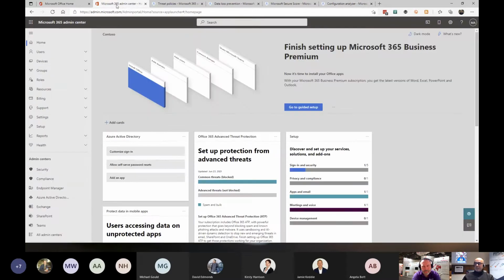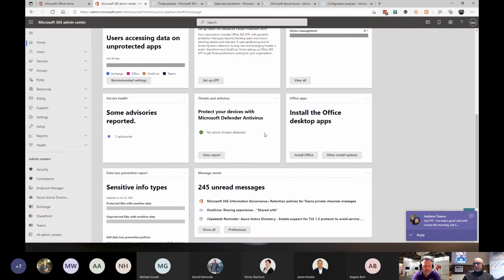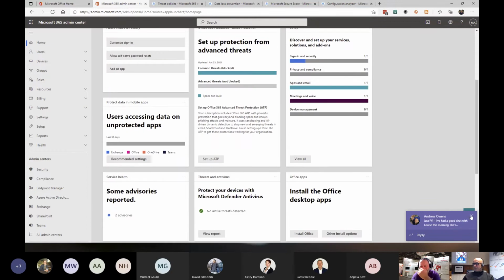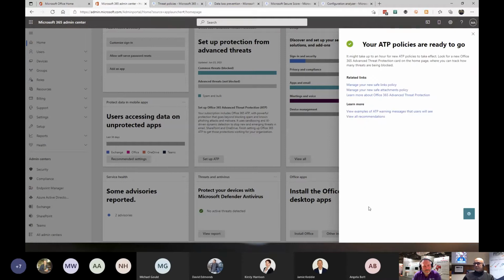If I just quickly go back to the admin center now, and again, for those IT admins, you'll have seen this before. You've got these little cards that give you an overview of different areas. Oh, sorry, my Teams is popping up there. So set up advanced threat protection, and as you saw on the screenshot on the slide, it literally pops up and gives you the standard settings. Do you want to create those policies? And you can just literally say, yes, create policy. It might ask me to log in again, just as an admin, depending on whether it's timed out or not. So that will go away and switch on advanced threat protection.